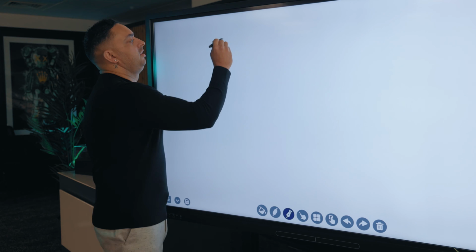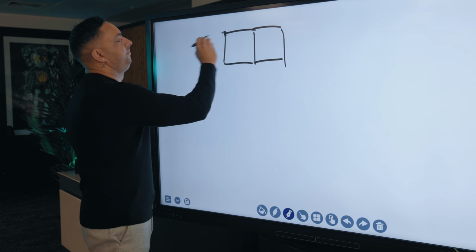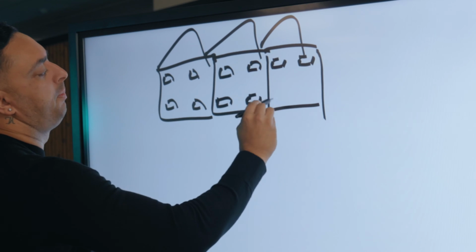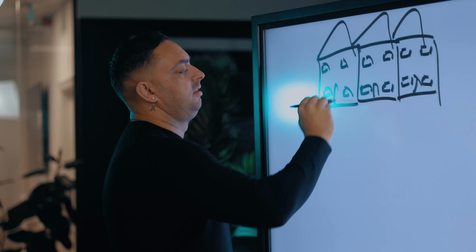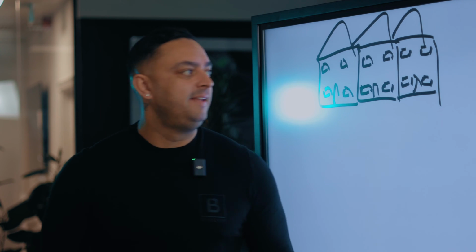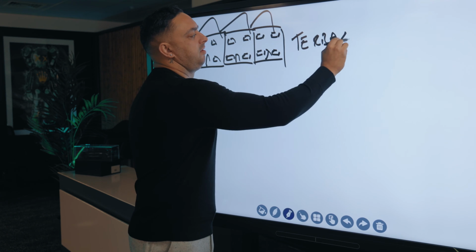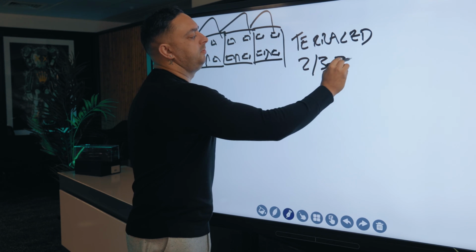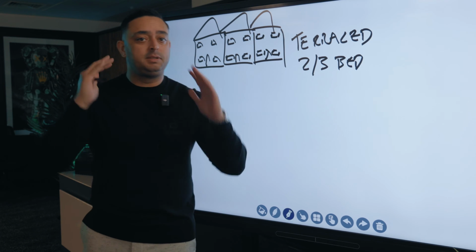Right, kicking things off, step 1. You should buy a terraced house. Guys, my drawings are legendary in the property circle community. So that's an apex front door, by the way. So you should buy a terraced house, 2/3 bedrooms, and you should be able to take it back to brick.